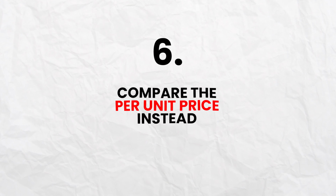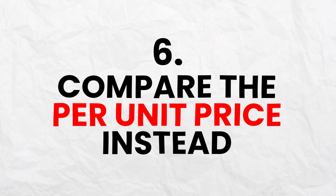Number 6 hack, compare the per unit price instead of the actual product price. This is an especially solid hack for grocery shopping and is the best way to make sure you're getting the most bang for your buck. So if you're debating between two products, it's easy to compare the price of the actual product, but in reality, you may be paying more for something that seems cheaper.